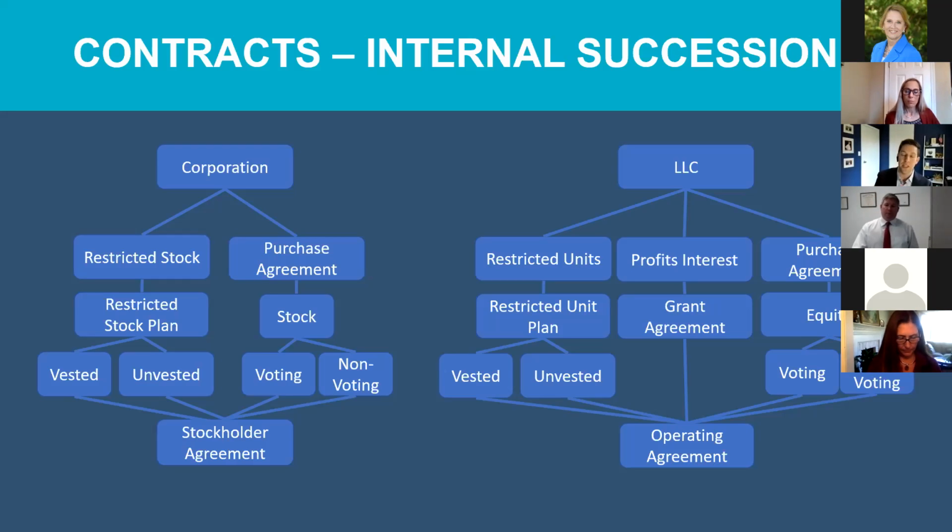And because there's no value of the units at the time they're granted, there are some tax advantages to the employee if you use that type of interest. And with all of these, again, at the very end of the day, you're going to have an operating agreement.